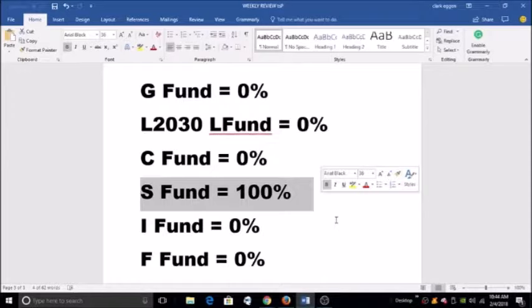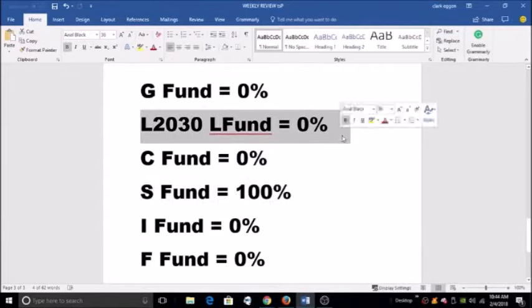If you're not comfortable holding the S fund based on the analysis we did, I would suggest going to maybe a life cycle fund, such as the 2030 fund, to safeguard some of your capital until charts look a little more favorable.